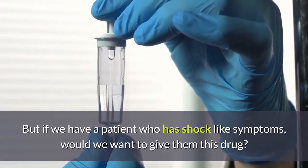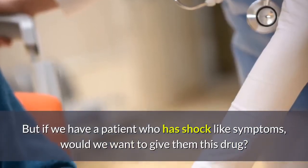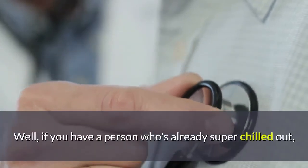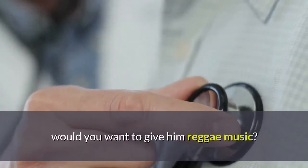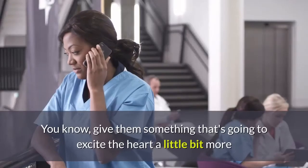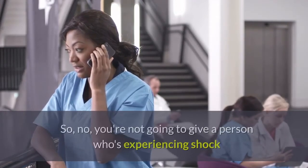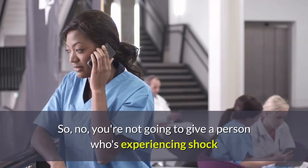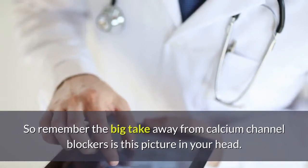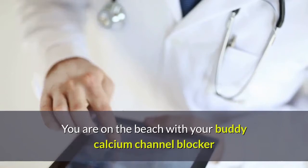But if we have a patient who has shock-like symptoms, would we want to give them this drug? Would we want to give them a calcium channel blocker? Well, if you have a person who's already super chilled out, would you want to give them reggae music? Or would you want to give them something that's going to excite the heart a little bit more if they're having shock-like symptoms, right? So no, you're not going to give a person who's experiencing shock-like symptoms a calcium channel blocker, right?